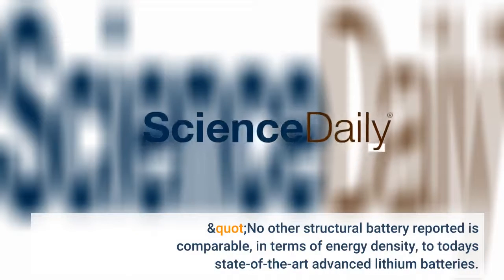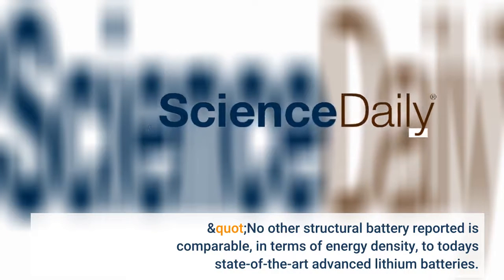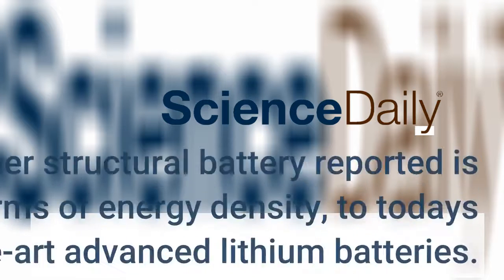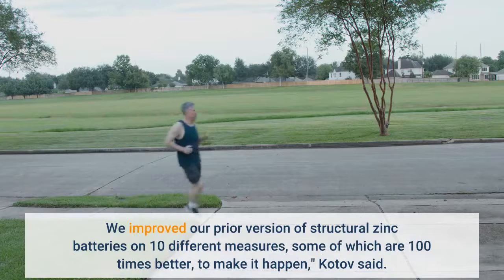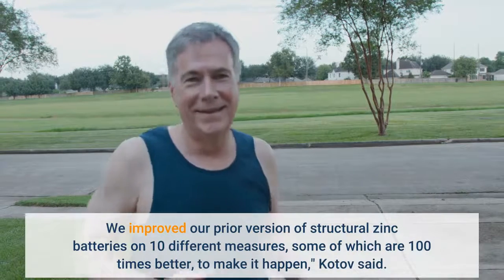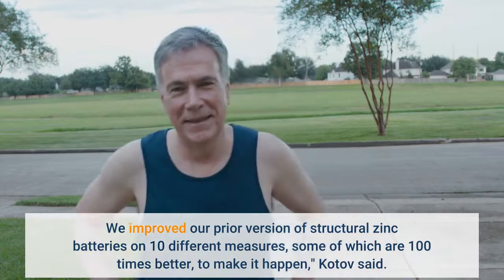No other structural battery reported is comparable, in terms of energy density, to today's state-of-the-art advanced lithium batteries. We improved our prior version of structural zinc batteries on 10 different measures, some of which are 100 times better, to make it happen, Kotov said.